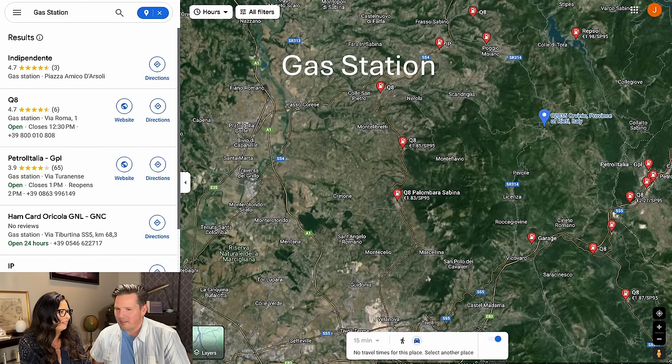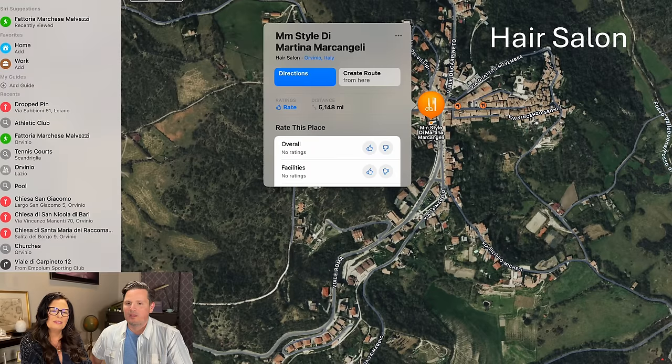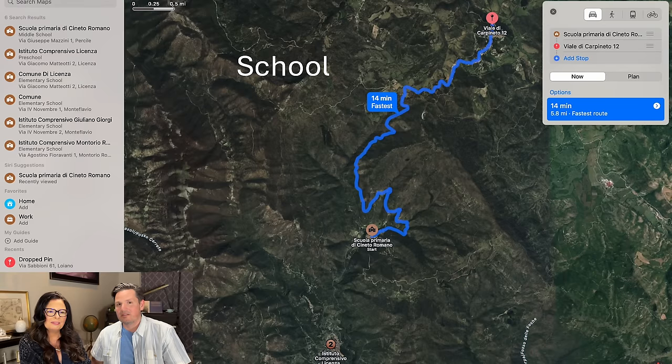Gas station. Not too close, but not too far. There's a lot in the surrounding areas. 6, 7, 8 miles, but just plan for gas. Clothing store, 17 minutes away, and several in the surrounding areas. There's a hair salon in town. And there is a gym 25 minutes away. Perfect. You have kiddos? School. 14 minutes away. Not too close, not too far.